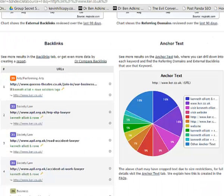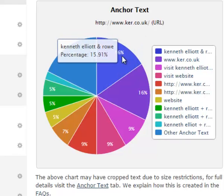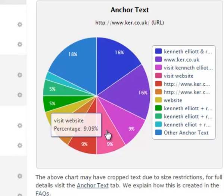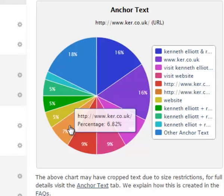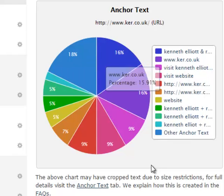And let's have a look at the anchor text now. So highest anchor text, 18%, is other anchor text generic. That's a bit low, but it's fine. Next one, brand name, website, version of the website URL, 15%. Visit brand name website, visit website. Raw URL there, HTTP. Raw URL again, this is with a trailing slash on the end. Then it just says website, version of the brand name, version of the brand name. So they're not actually using any keywords at all in there.